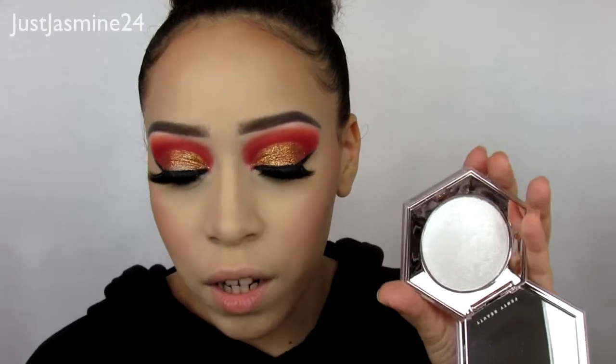And for highlight, I do have a new highlighter. This is the Fenty Beauty Diamond Balm highlighter in How Many Carats, and I did show this in my Sephora haul. If you haven't seen that, I'm going to link it up on the card. I'm going to apply some of this. Let's see how this works out.